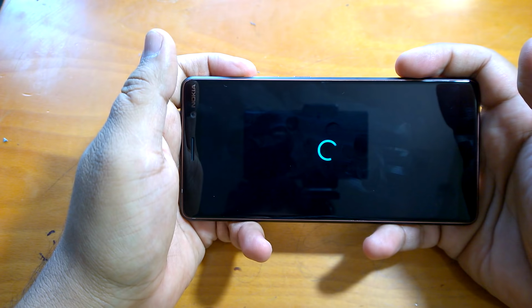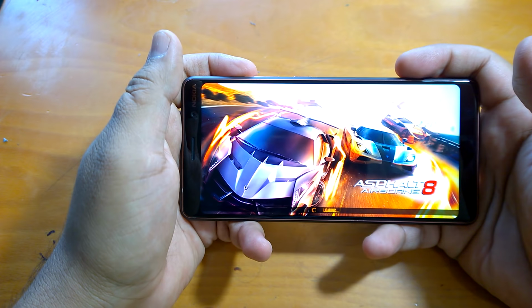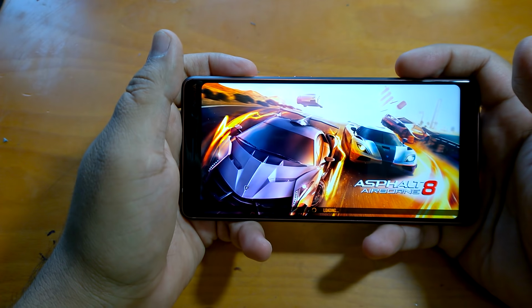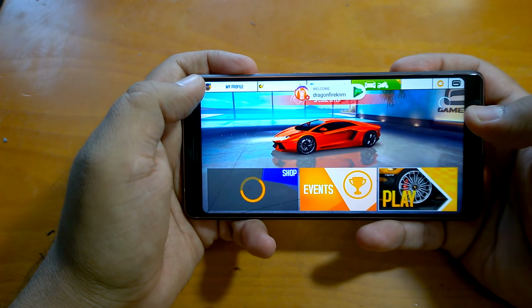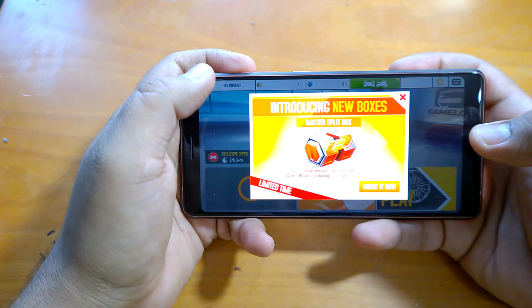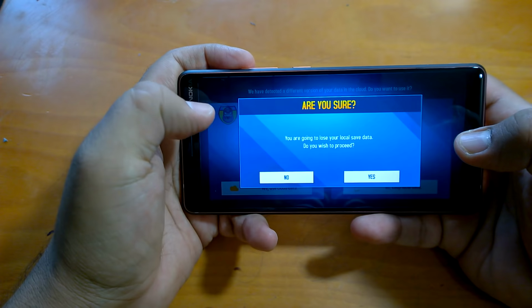The processor seems to be really, really good, and with 4GB RAM, it is able to multitask with two very heavy games and one moderately heavy game. And this is another heavy game that we have here, Asphalt Airborne. Let's go.